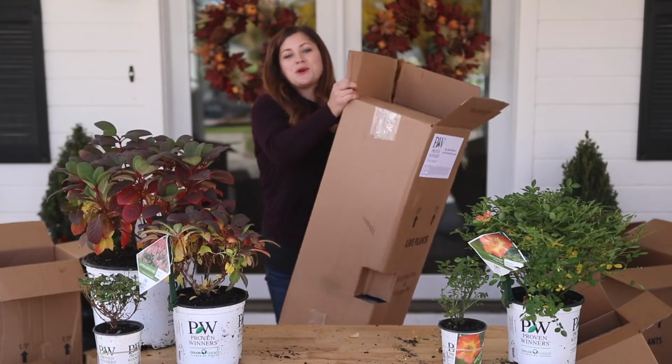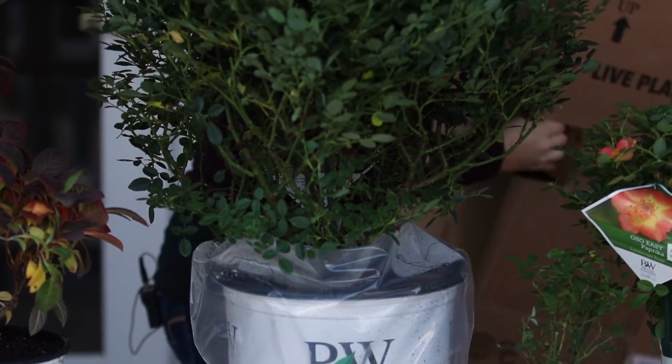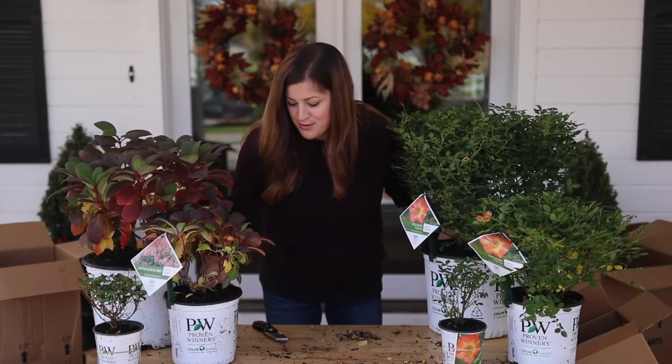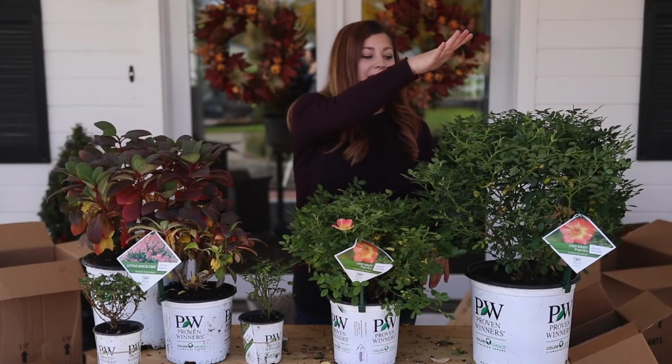This is also a rose. We're going to go in from the bottom. Whoa! Whoa, oh my goodness, look at that rose. It is beautiful. All right, so let me line the roses up so you can see the difference. Again, we've got a quart size, 1 gallon, and 3 gallon.